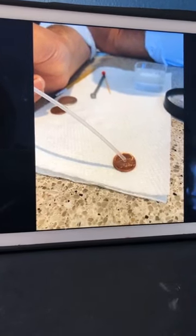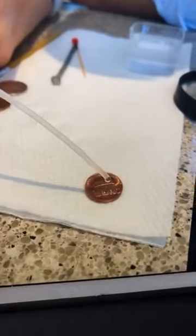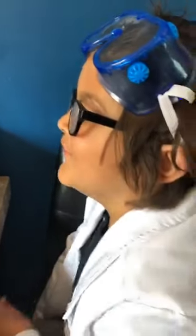16, 17, 18, 19, 20, up through 44. I want to see what it looks like in 3D. 47. That's 17 drops farther than mine.